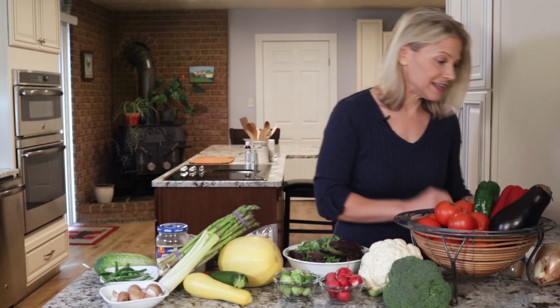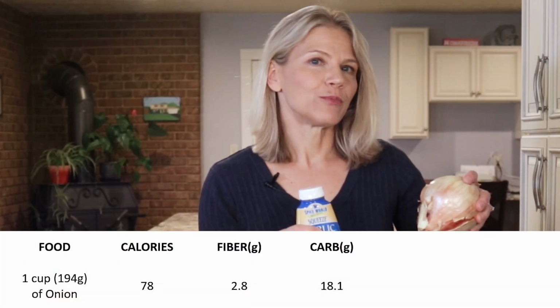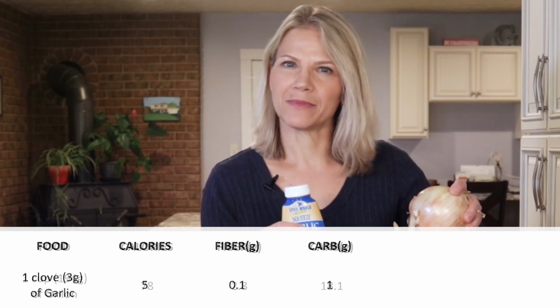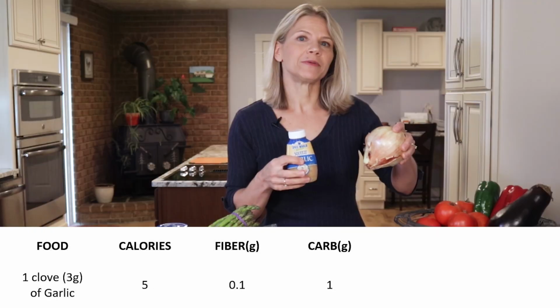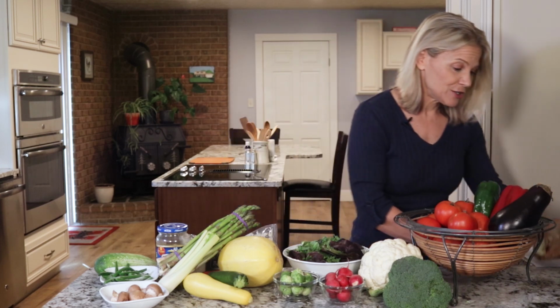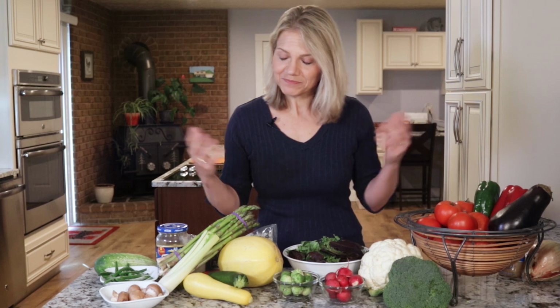I'm also going to give a couple of honorable mentions, and they go to onions and garlic. The fiber to carb ratio for these two vegetables is lower than the other ones on my list, making them slightly less favorable. But because they have a great strong flavor, you don't need to add a lot of them to enhance the flavor of a recipe and add to the overall enjoyment of your low-carb diet.